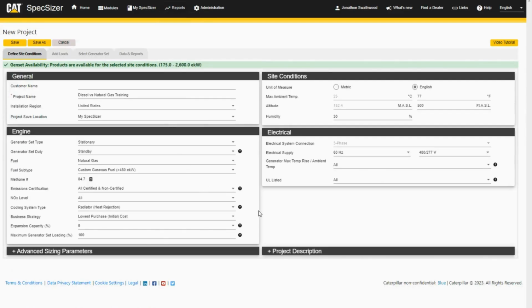The next parameter we'll look at is fuel type, which is straightforward with only selections being diesel and natural gas. When natural gas is selected, the following parameters will appear: fuel subtype, methane number, NOx level, cooling system type, and business strategy.